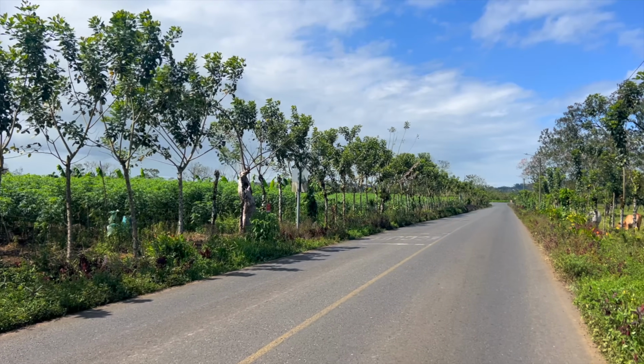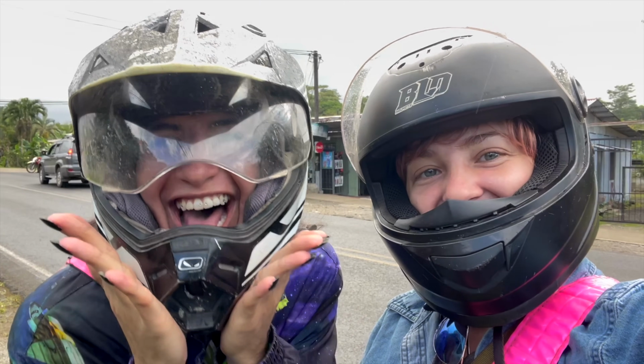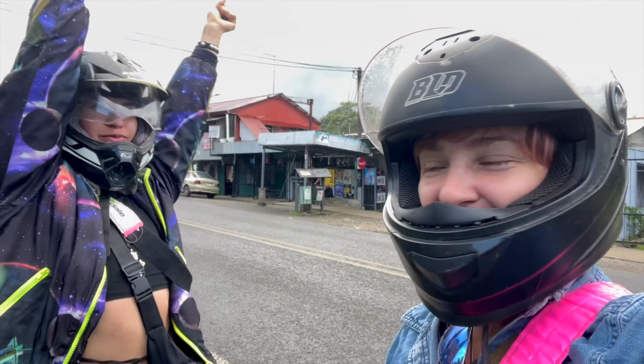The road to Sarapiquí. This is Mina. You're about to die. It's windy, it's rainy. Conditions are perfect for an adventure.